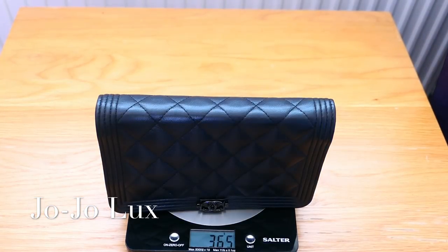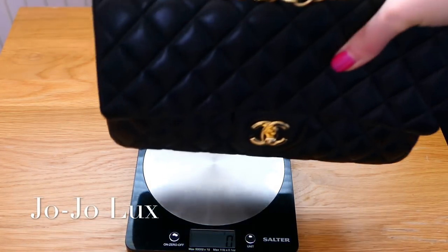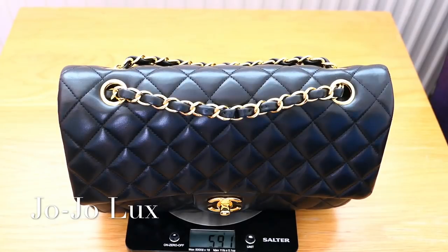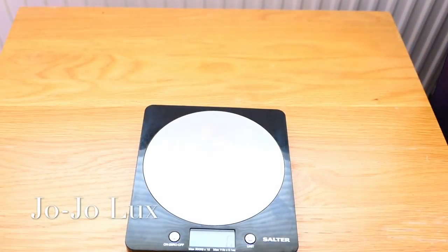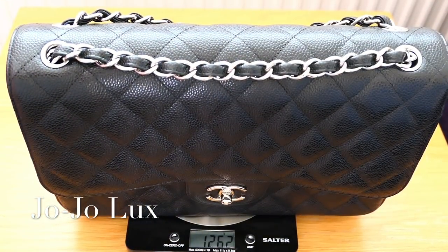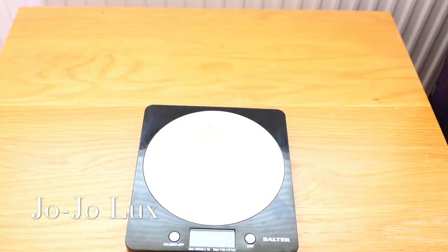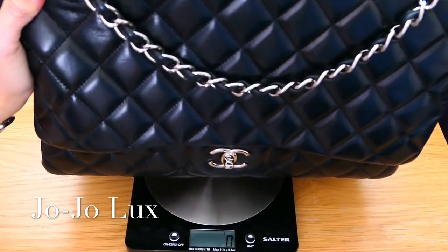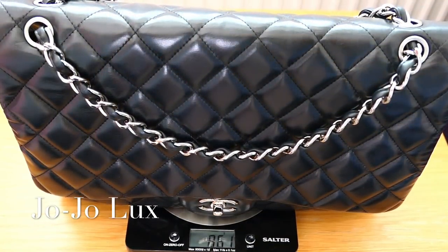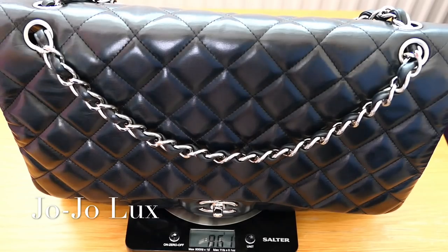It's 365 grams. Okay. Let's move on then to the medium large double flap in lambskin. With hardware, that is 591 grams. Let's go up one size more to the jumbo double flap in caviar. Whoa, 1,262 grams. And last but by no means least, the largest of all the bags, the maxi in lamb with the single flap. And that's 861 grams, so wow, quite a bit lighter than the double flap jumbo. Very interesting.